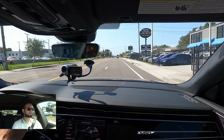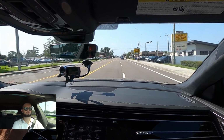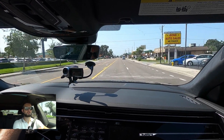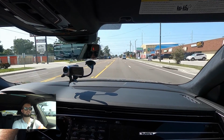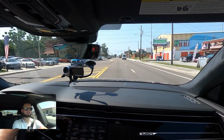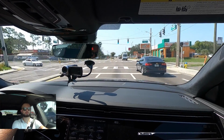We have it in dynamic or sport mode. It's going to lower the ride. It's going to be more sporty, a little bit more aggressive. 22-inch wheels, I don't really feel any imperfections so far, and this is the lowest riding height. It's going to take me to some pros and cons. We'll start with a couple of those, and it's going to be on the pros.